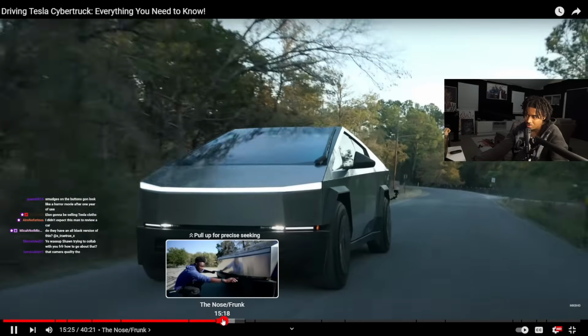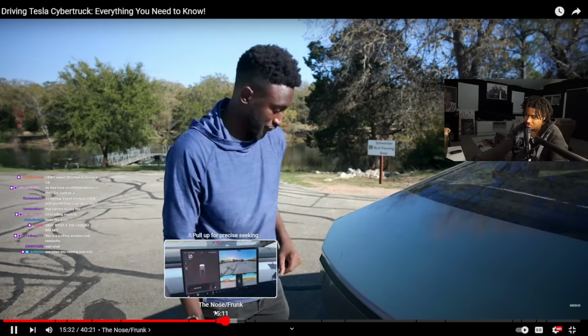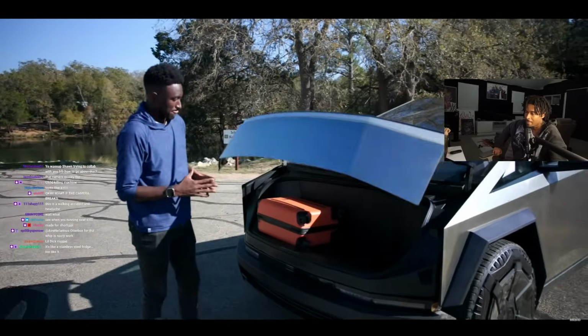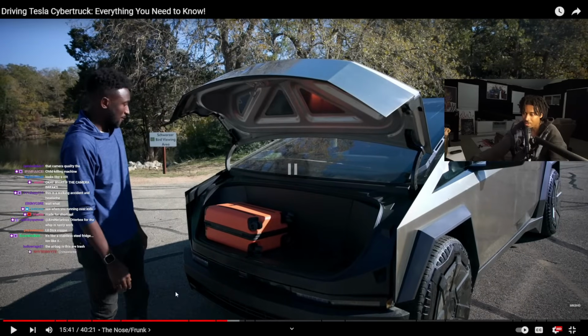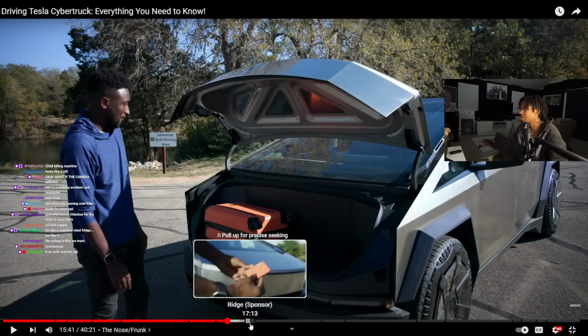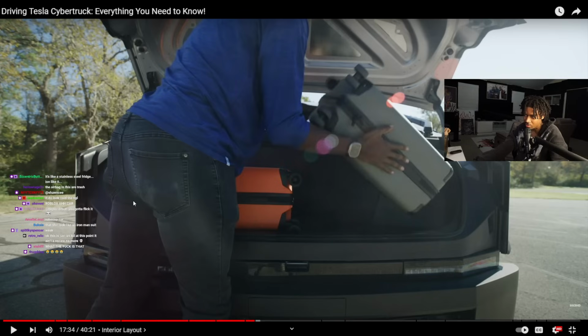But then the thing everybody's been asking about, and I've seen mostly on Twitter, is there actually a front trunk in here? If so, how big is it? Yes, there's a front trunk, and it's automatically opening. Let me show you. You just reach in and push the button in like that, and it's a pretty shallow front trunk. I gotta say. Not that that's like a horrible size, but I thought that was gonna be way crazier than it actually was.